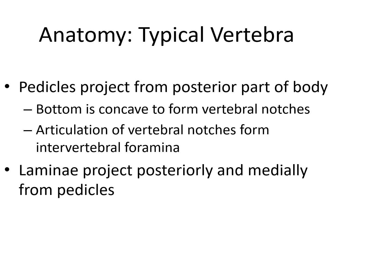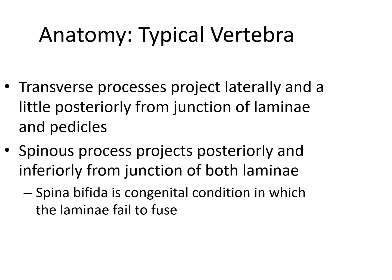Lamina project posteriorly and medially from the pedicles, and then the two lamina left and right fuse to form the spinous process in the most posterior portion of the vertebra. Okay? Your transverse processes typically project laterally. They always project laterally. That's why they're called transverse. Usually they're in between the lamina and the pedicles. For the cervical spine, they're actually going to be adjacent to the pedicles. Spinous processes project posteriorly and inferiorly from the junction of both lamina.